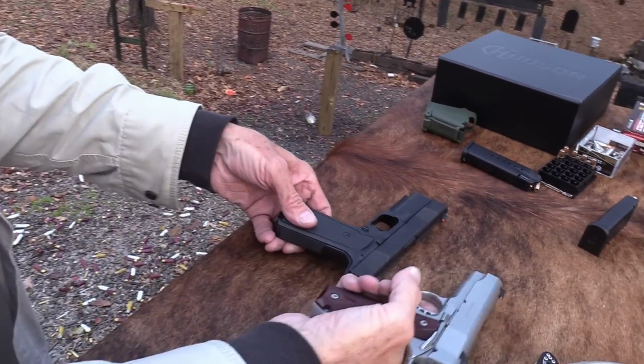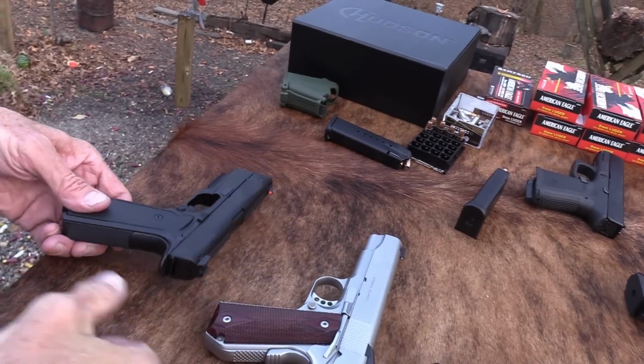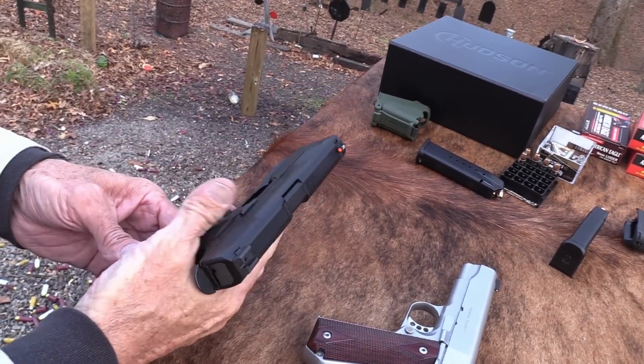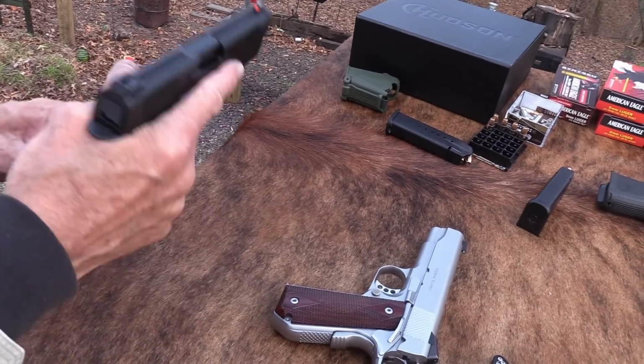And I have to say, I was telling John, that grip doesn't feel any thicker than a single stack 45 or 1911. It really doesn't. So that's a plus for it right there. You don't have a fat grip on that thing. It's got to be thinner than a 19, I think. I think it is a little bit. I didn't put the calipers on the grip, but it feels really comfortable.